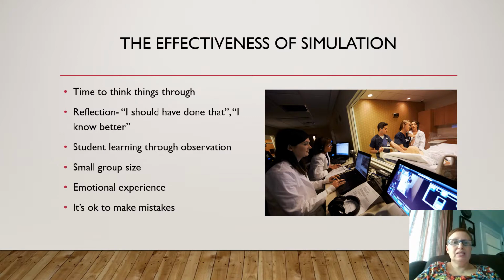The debrief allows students to learn through reflection. I heard them say things like, I should have done that, or I know better. They corrected their mistakes and spoke on how they sometimes felt pressured to do what the patient wanted, even though they knew that wasn't necessarily the best thing to do at the time.